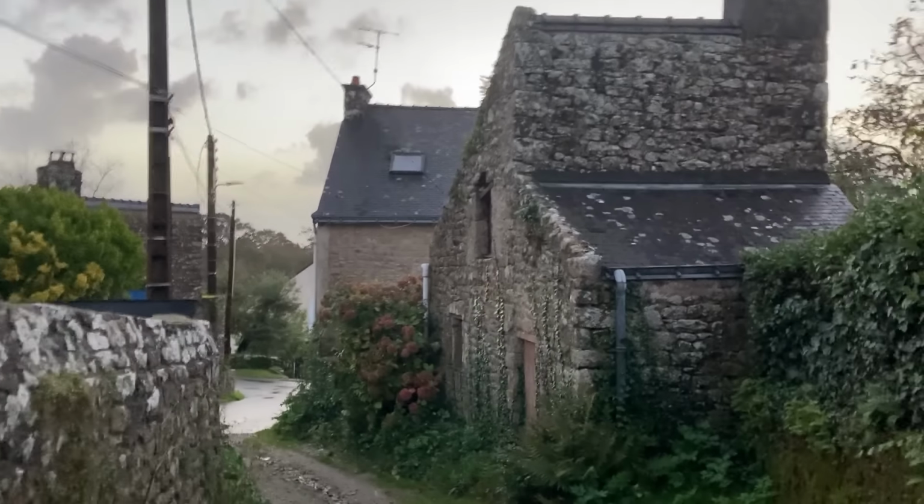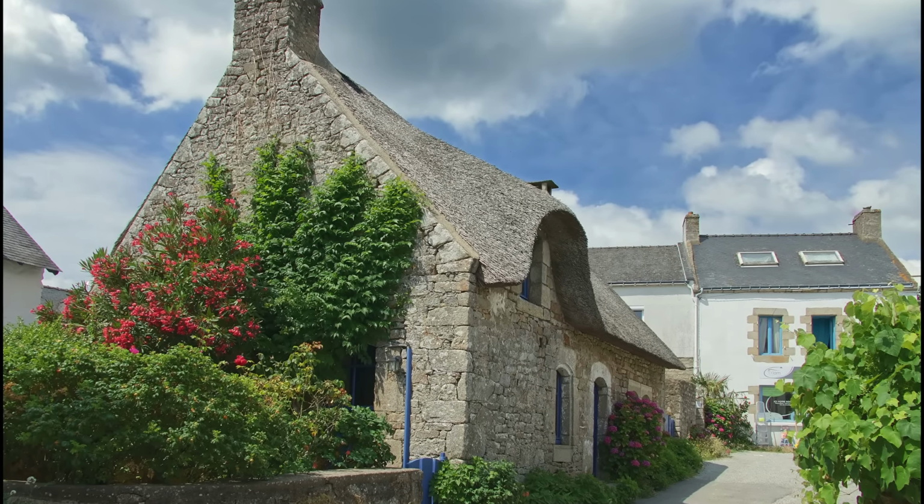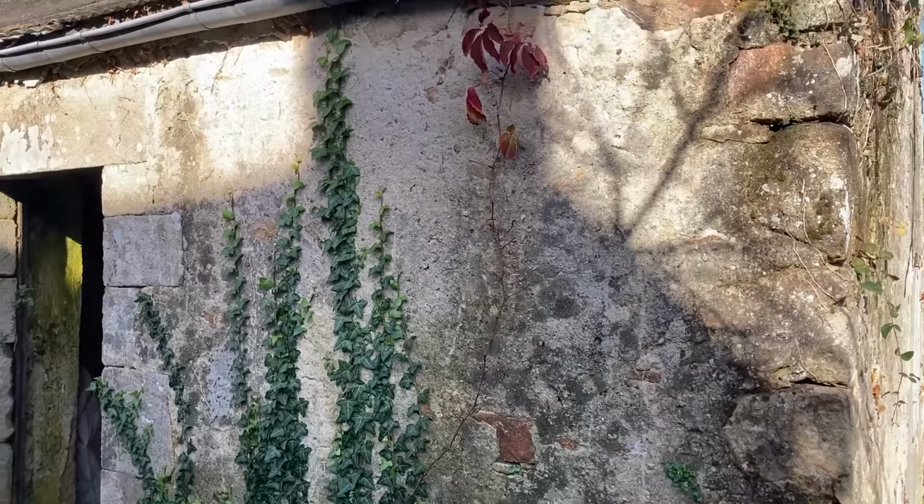It's also a local tradition to bring a pop of colour to these little stone buildings, and the vibrancy that this creates seems to be really enjoyed and encouraged.